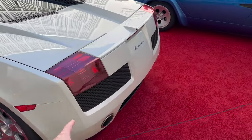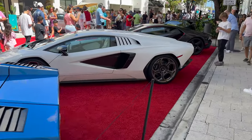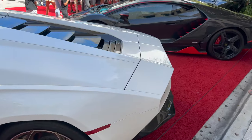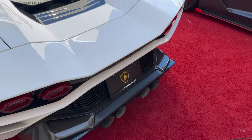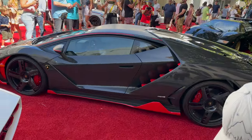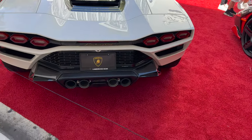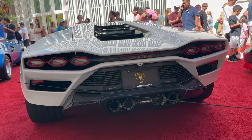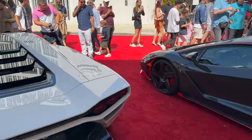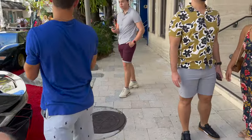I think this is actually in the Lamborghini Museum, but they brought it here, only one in the world. Wow, this thing is stunning. Look at the back of that. Oh my God, that is gorgeous. And then we have a casual Centenario next to that. But I think this is way better looking than the Centenario. Wow. You know, I complained that it didn't have a wing in pictures, but in person, oh my God. Centenario doesn't look half bad either though.